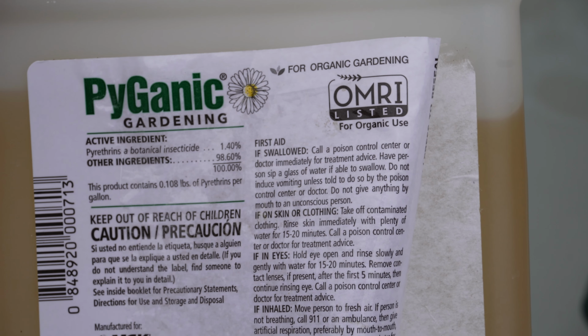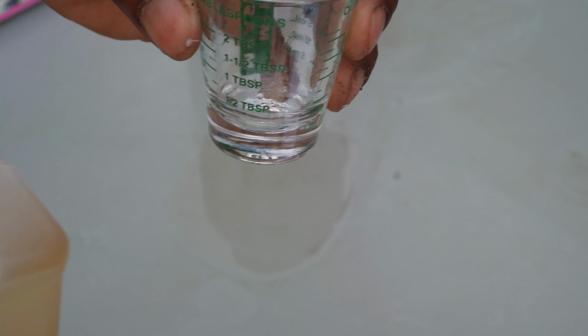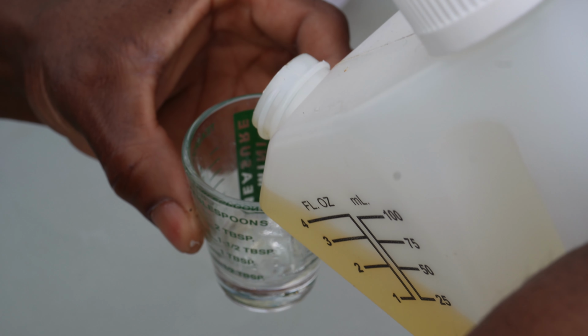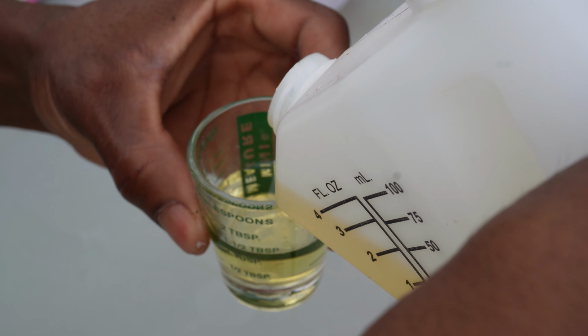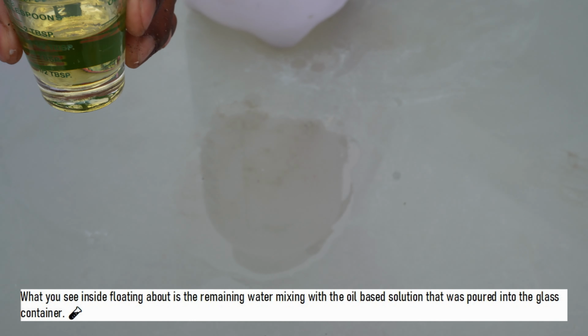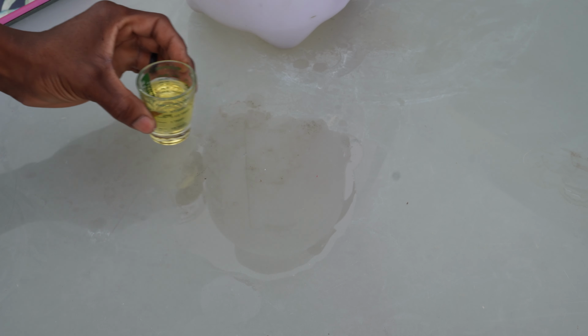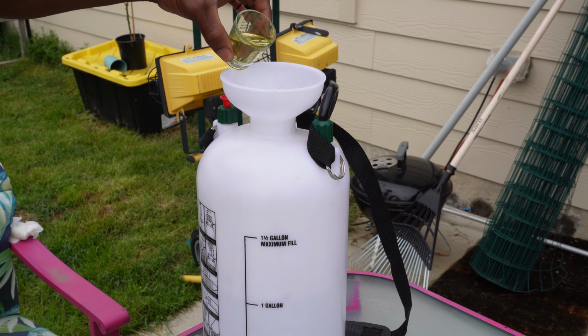We're going to add our Pyganic into our shot glass there. We're going to add 2 tablespoons per gallon, since we're doing a moderate application like we said earlier. So, 2 tablespoons. There's 2 tablespoons of the Pyganic. I'm going to go ahead and pour that in.